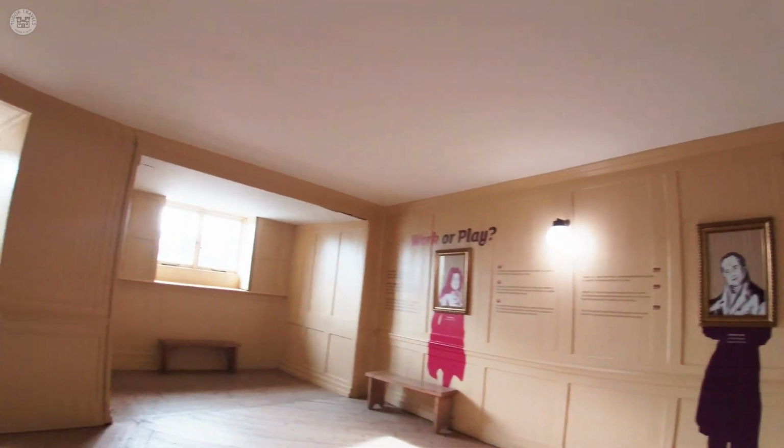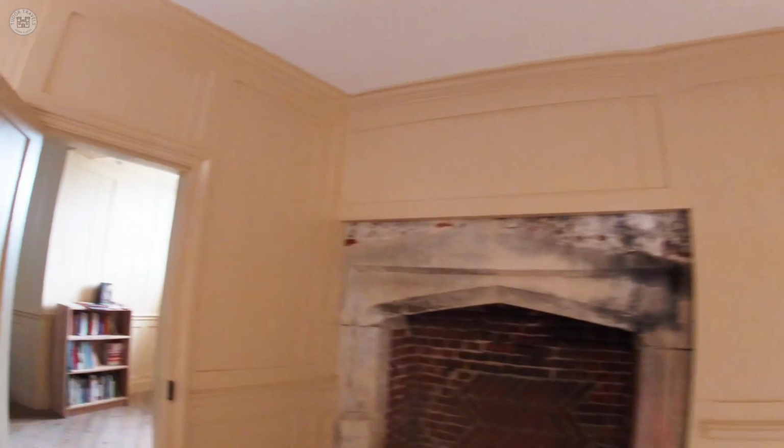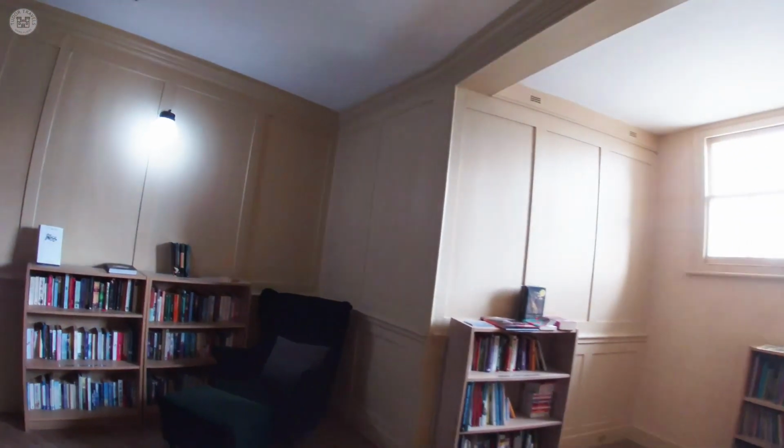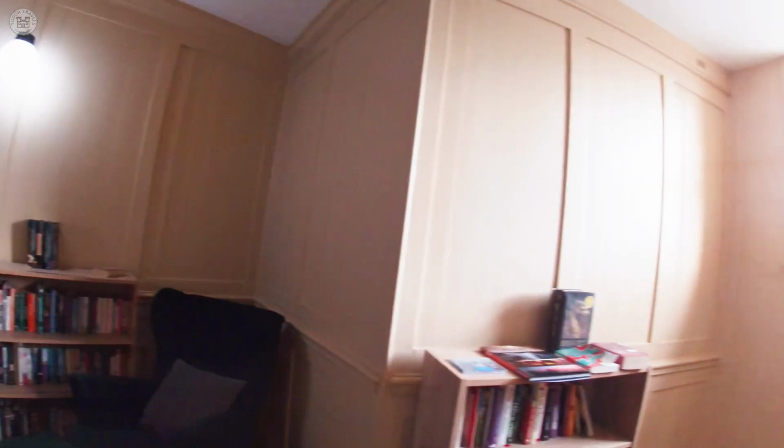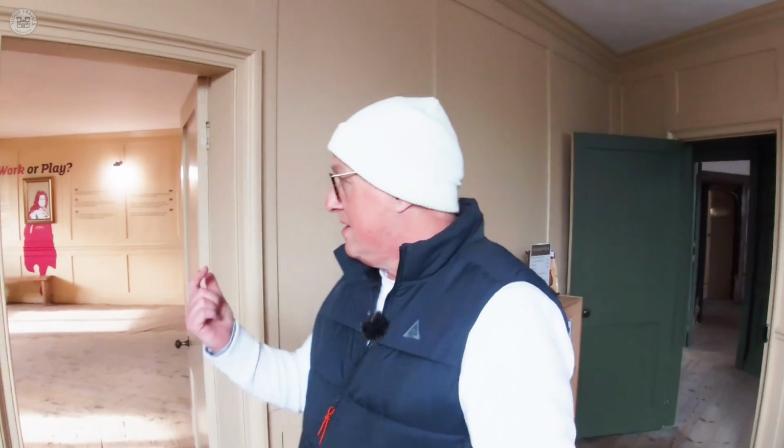It's a lovely, well done, well preserved room. What have we got here? Private study. You could get lost in here. I'm thinking I'm going through this room, then that room, but did I miss something by not following the route? So I'm going to go back out here. I came from that way. Oh yeah, here we are. I say here we are, I'm confused.